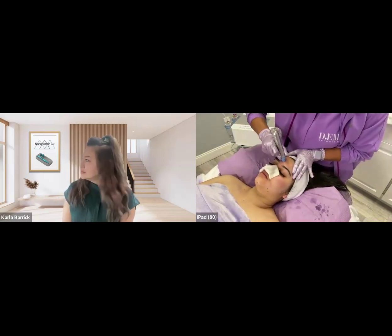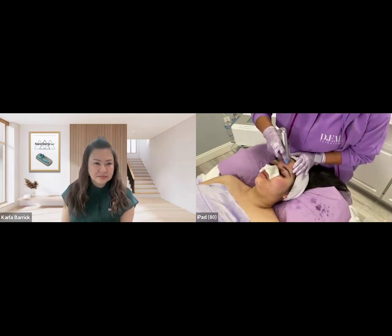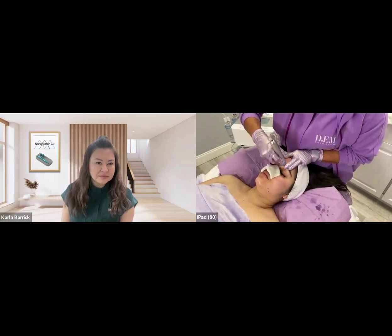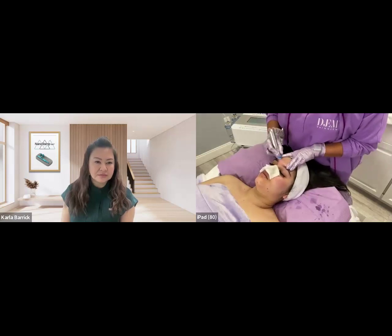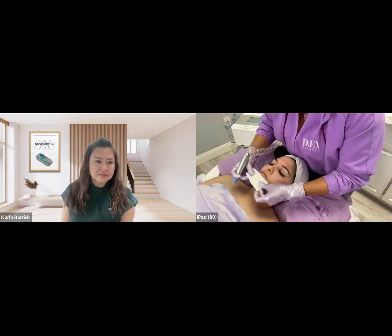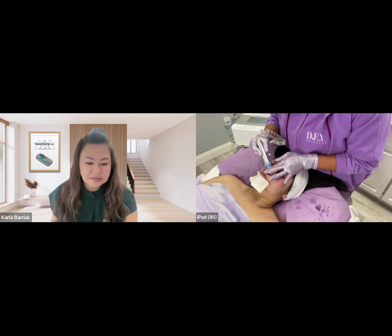And I'm just going to get rid of any comedones, any extractions, and everything's been softened with the peel, the exfoliation, and now the Extraction in a Fraction. This also makes the extraction process much faster.